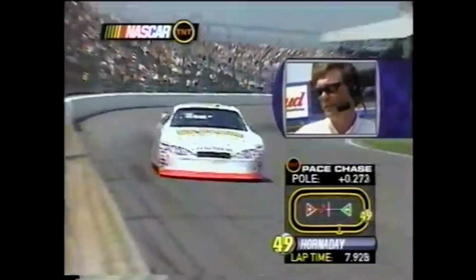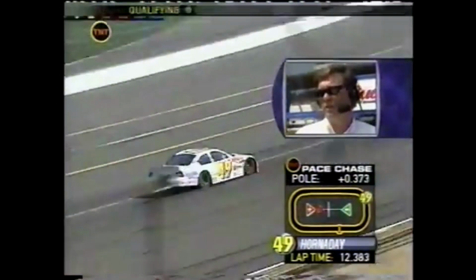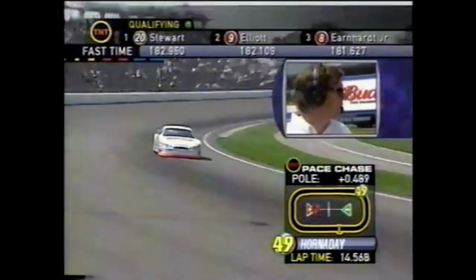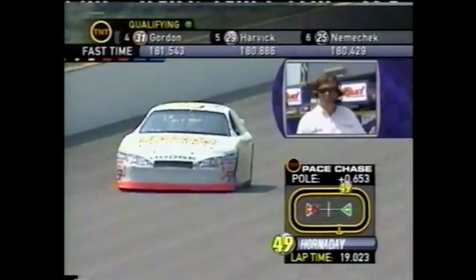This track, the hotter it gets, the slower it gets. Even if your car's got a good balance, it just won't have as much grip. So the guys that went earlier had a little bit of an advantage. But I'm going to try and check with my new chassis expert over here. He's going to tell us what we should do with the 19 and the 7.